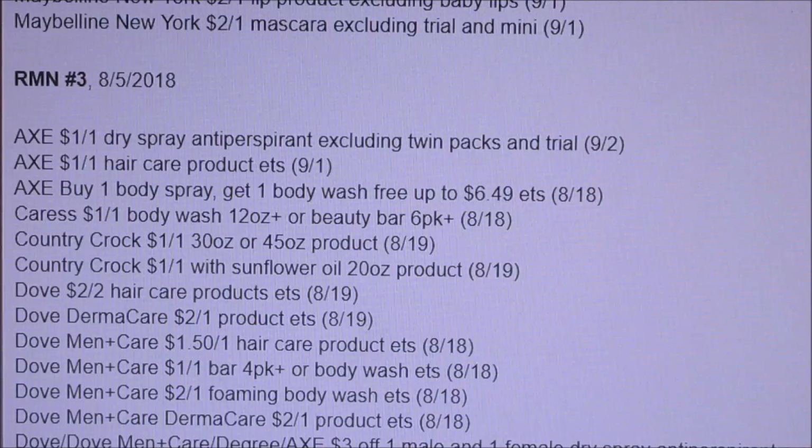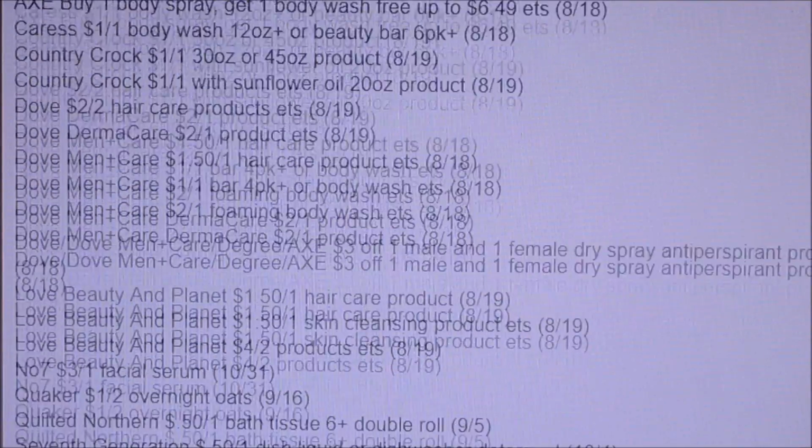Here we got Retail Me Not number 3, which this is the Unilever. We got Axe, $1 off of 1, $1 off of 1. Body Spray, buy 1 body spray, get a body wash free. I'm hoping there's some good deals with that coupon right there. Caress, Country Crock, Dove, 2 off of 2. Dermacare Dove, 2 off of 1. Men's Care, $1.50 off of 1, $1 off, $1 off, $1 off.